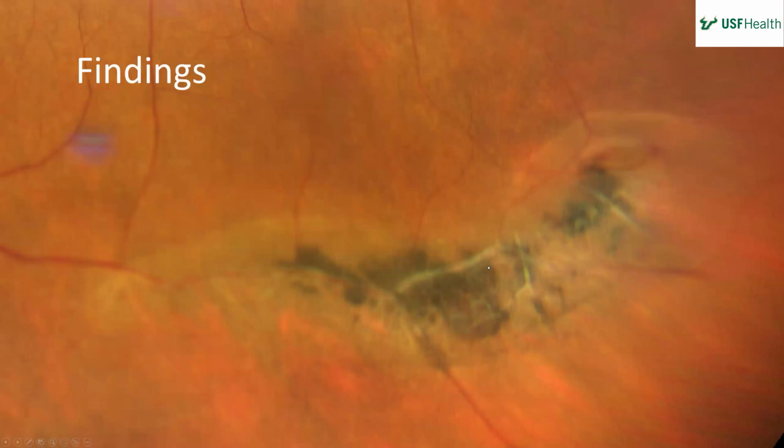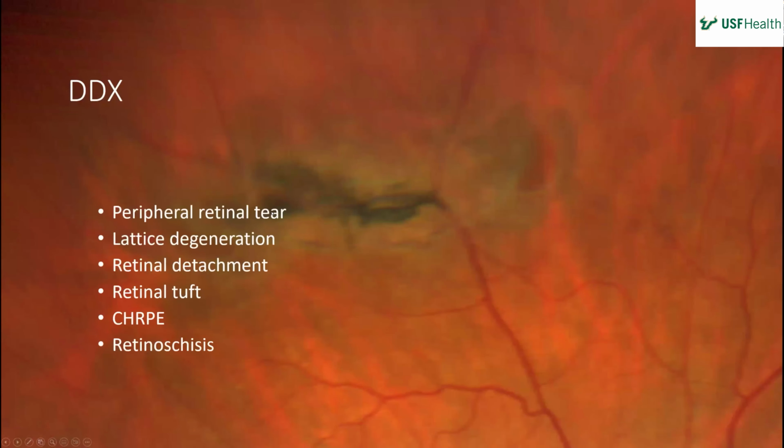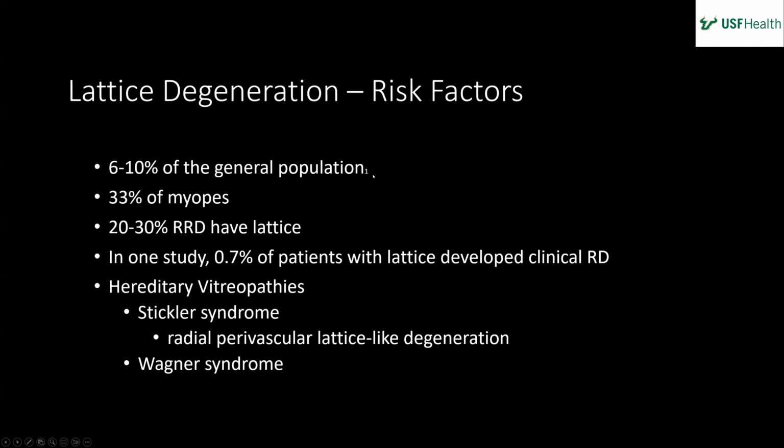And what if a patient presented with this, but without this retinal tear? You just see this on exam, maybe there's no elevation. Does this resemble any other typical diagnosis in the periphery? Yeah, like lattice, which you'll see in the periphery, which makes you prone to tears developing. Awesome. Great. So peripheral retinal tear, lattice degeneration, RD, retinal tuft, chirpy retinoschisis, you hit them all.